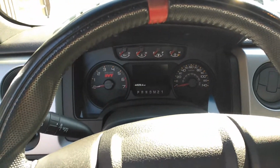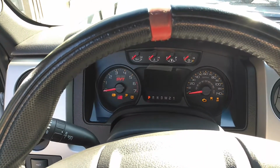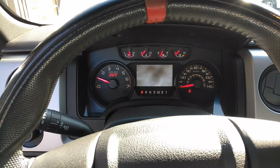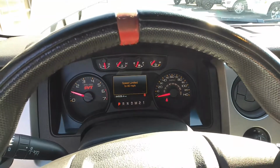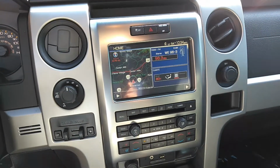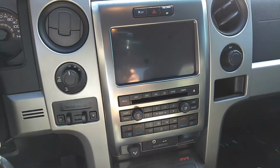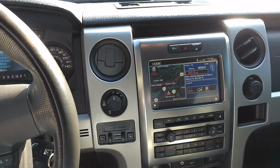There's a mileage there, but this thing sounds like a beast. Driver door is ajar. Looks like a governor's on. The speed limit set to 80, but of course that can get taken care of. There is the navigation. Backup camera there. Stereo works great. All right, let's go back to the engine.